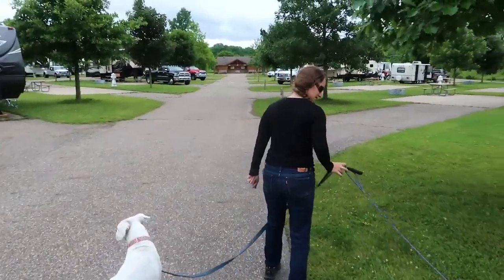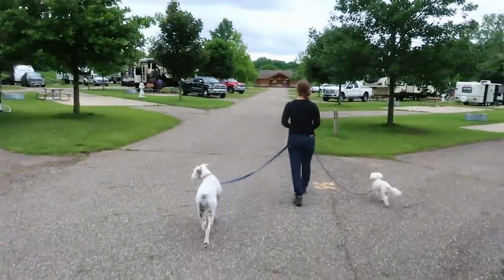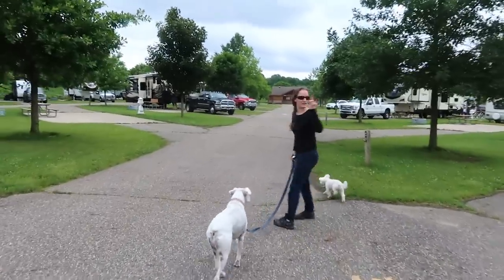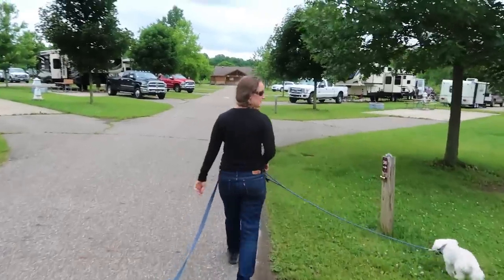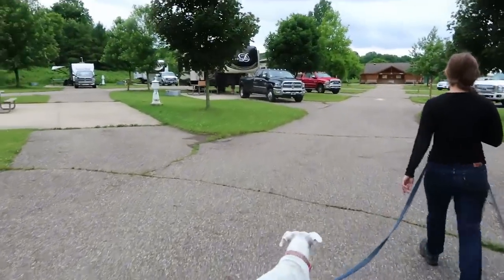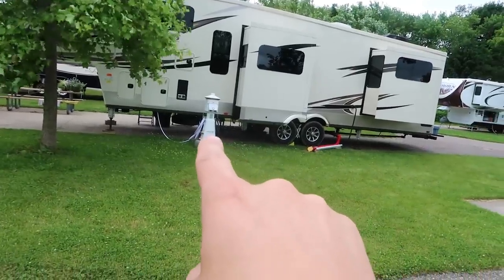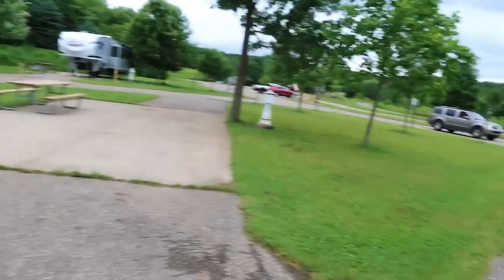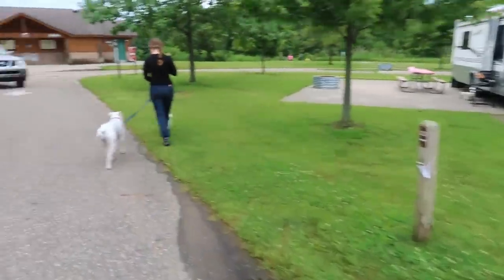All right, so far so good. Taking our walk, checking out the facilities. There's a road and a train track back there, but it's not too loud. Yeah, I mean, you have to have a railroad right by a campground. It's a requirement. So you can see these campsites have these really nice new electrical outlets with the water built in. So it's a newer campground, very well maintained.